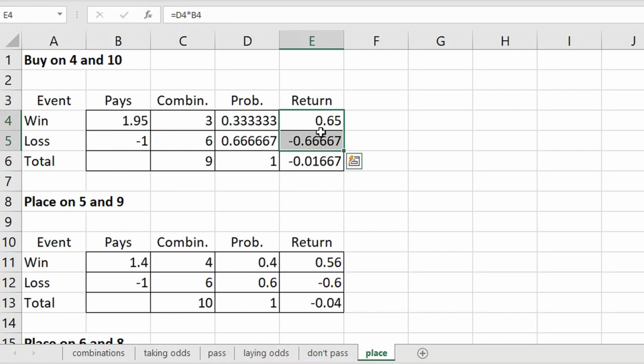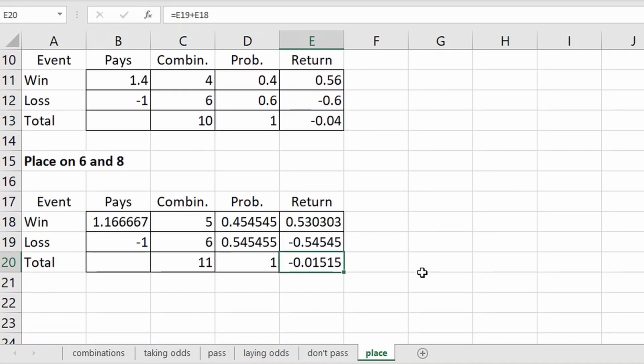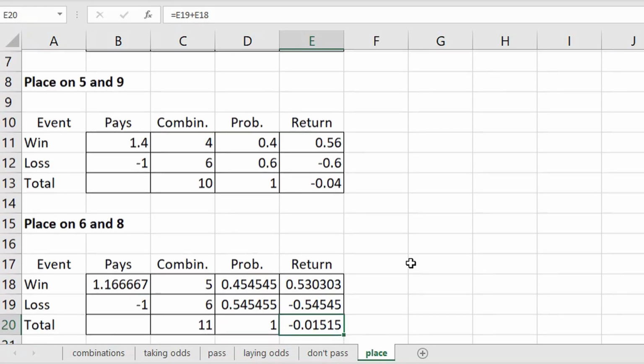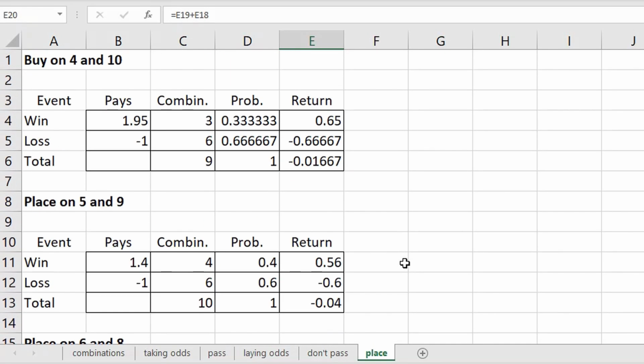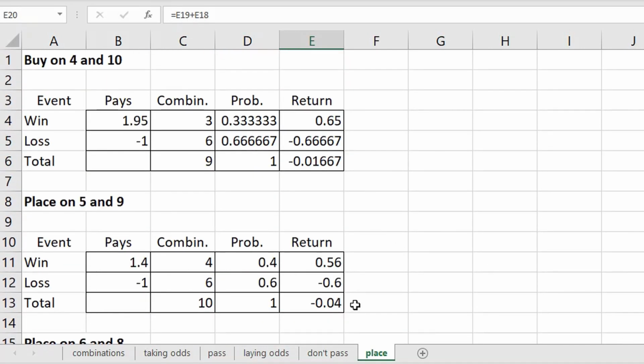And when you take the sum of these returns, you get the expected value of the bet. So on the 4 and the 10, the house advantage is 1.67%. On the 5 and the 9, it's exactly 4%. And on the 6 and the 8, it's 1.52%. So it's not too bad on the 6, 8, 4, and 10, but it's much higher on the 5 and the 9 at 4%.